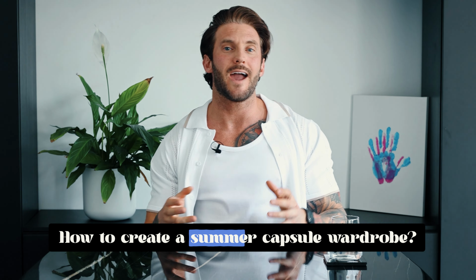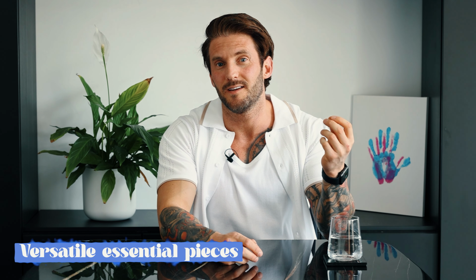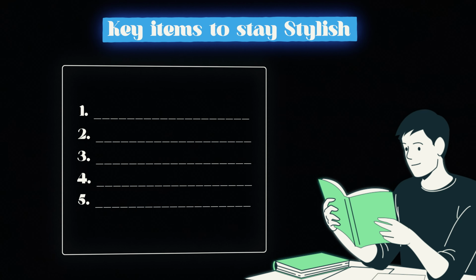Today we're going to be exploring how to create a men's summer capsule wardrobe. A capsule wardrobe is all about having a few versatile, essential pieces that you can mix and match effortlessly. So let's dive into the key items that you'll need to stay stylish this summer. So let's start with some tops.